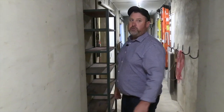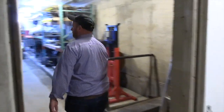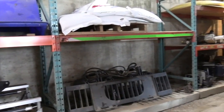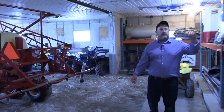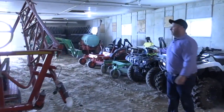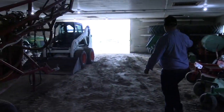If you come down here, this is the hallway. You can still see we've still got some of the controllers on the wall. Room 3 here was the farrowing room. We put racking in. We store a lot of our tile and drainage needs in here. Also store some of the bigger equipment, jacks. We opened this up, took part of the wall down so we can bring the Bobcat in. We can stack heavier things on the racks. And in this area, it's opened up for the kids' four-wheelers, lawnmowers, Bobcat, trailers, compact tractor, and duals for everything.